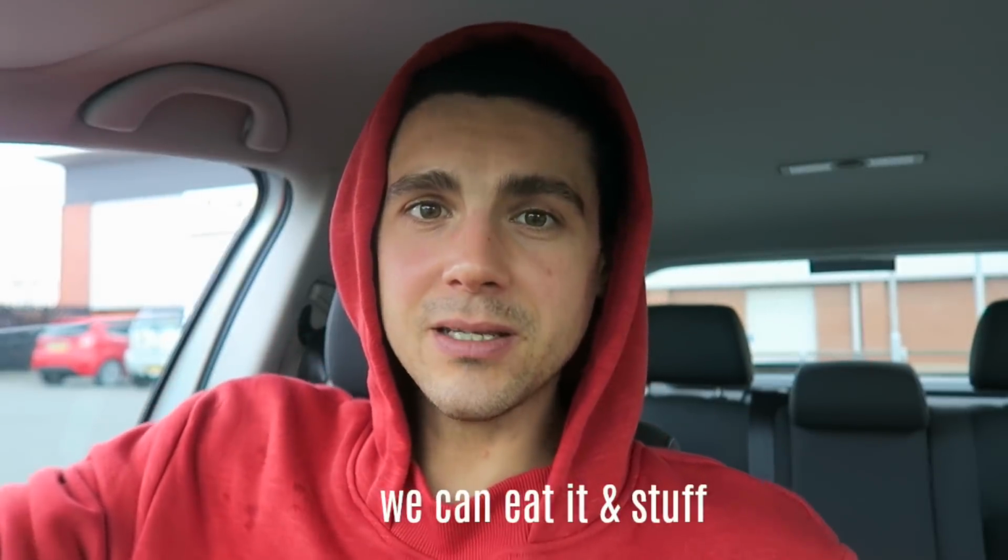Not as good as the McDonald's one, because that was really good. I think this one is not as good because of the ratio of burger to bread, there's just so much bread. It was quite doughy. They're making the patty without egg, which is really good. So it means that we can eat it and stuff.